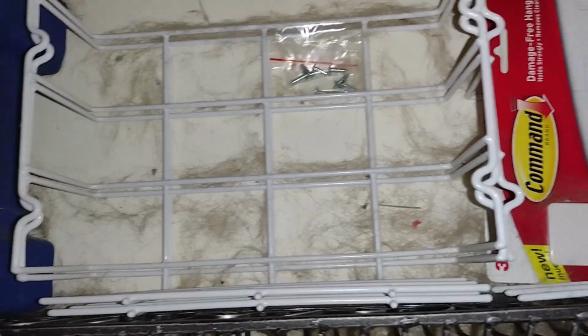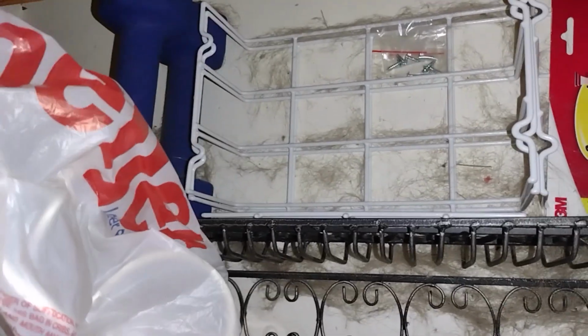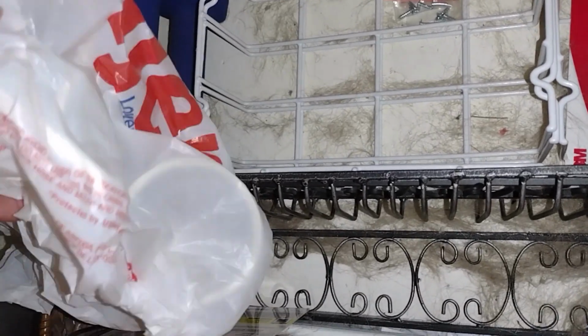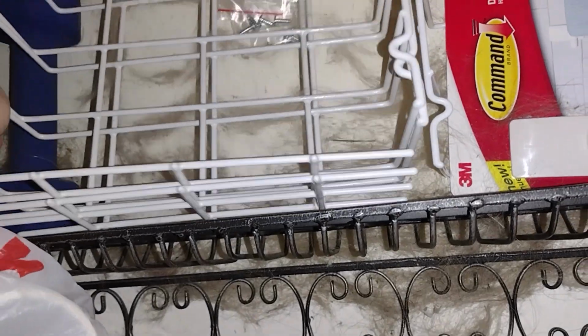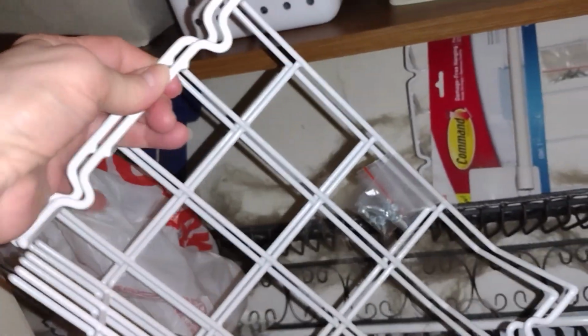Look at that. Oh my goodness. Do you know how long it's been since I've pulled this stuff out of here? That is pretty disgusting. Very disgusting. And this is stuck. Let me get this out. Ew, this is gross. I have to clean. I have to get my vacuum cleaner out. Yeah, these are really doing a job, aren't they?